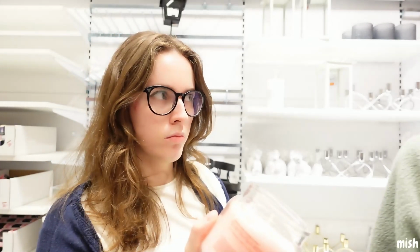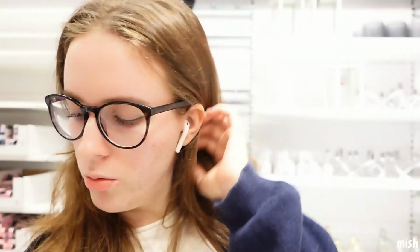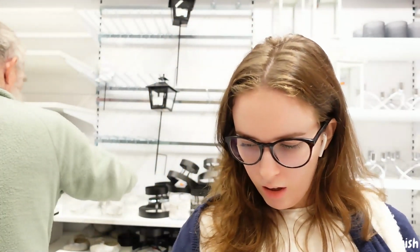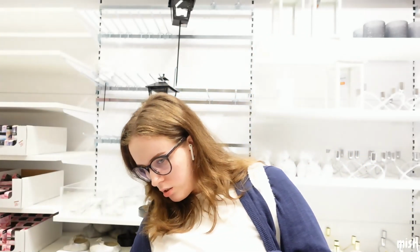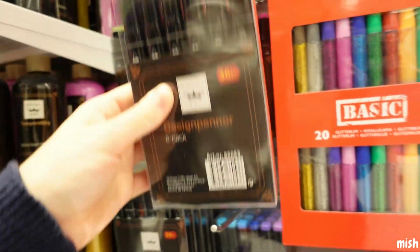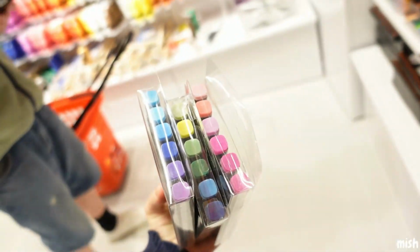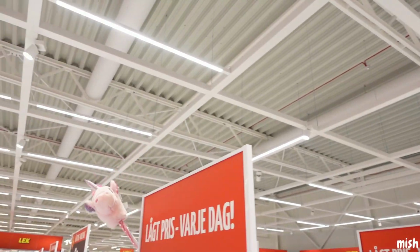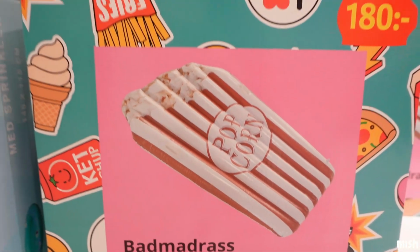We have 2 Yankee candles. This is Yankee candle. Smell it. Pink Island Sunset. It's like fresh and sweet at the same time. And then we have this one, Yankee candle, strawberries and cream. That's the only 2 Yankee candles I have. I think I would want this in the bathroom. Kul. Popcorn.